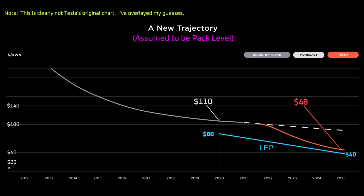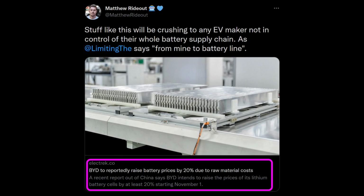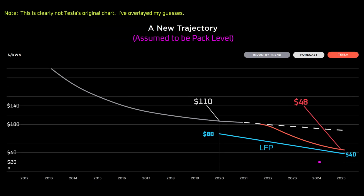That comes with a big caveat, that Tesla can get their materials cheaply. Battery materials are currently running short and there's inflation in the market. What's the price floor for LFP batteries? My guess is perhaps as low as $20 to $25 per kilowatt hour at the pack level by the mid-2030s. It would take an entire video and some cost modeling to prove that out, and there would be some significant potential error bars, but I think it's doable.